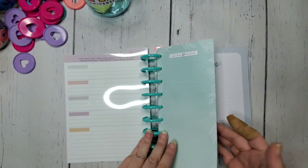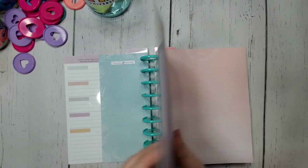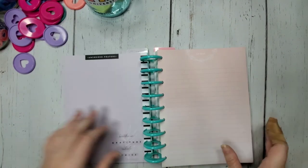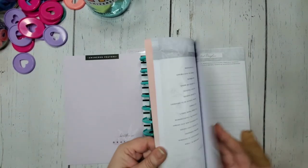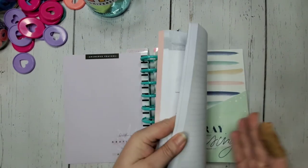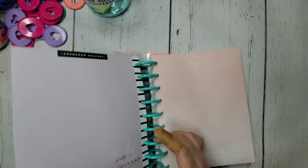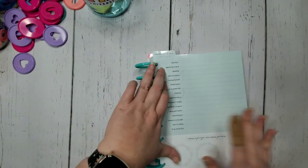And then I've got these little small sheets and dashboard I don't know what to do with, and now I've got note paper and all these other things. So when I want something, I can go grab this off my shelf and flip through it and find the thing I wanted and put it in my planner.